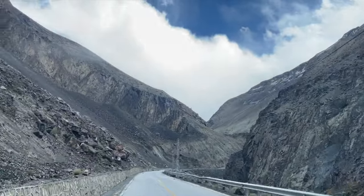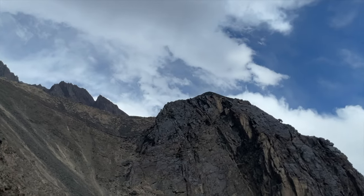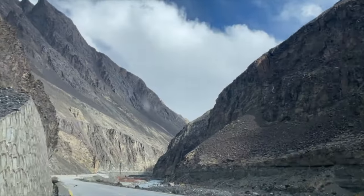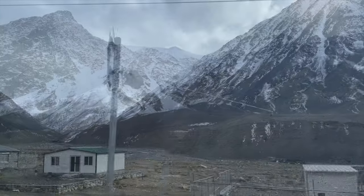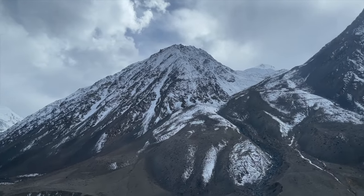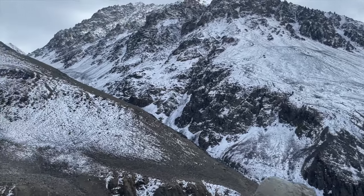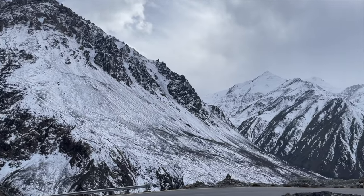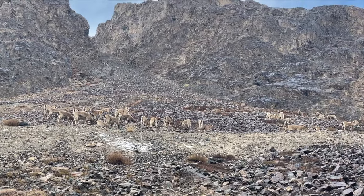The road to the Khunjerab Pass, called N35 Karakoram Highway, is not too steep and relatively flat. It offers sweeping views of scenic beauty with awesome mountain views. You can also stop on your way to see Marco Polo sheep, which is the national animal of Pakistan.